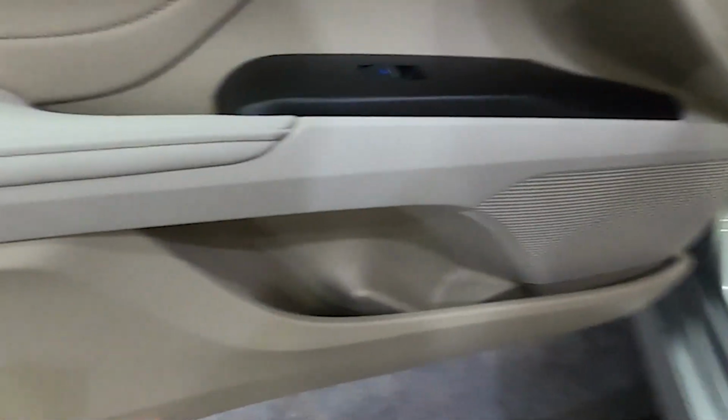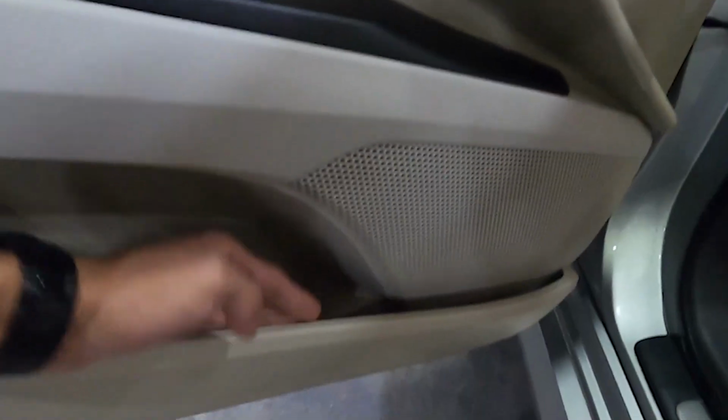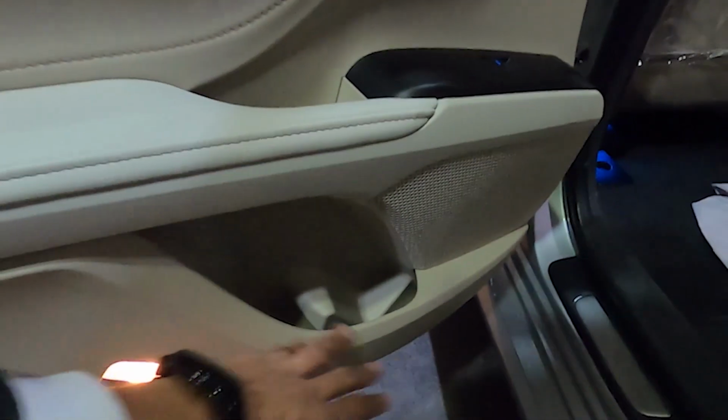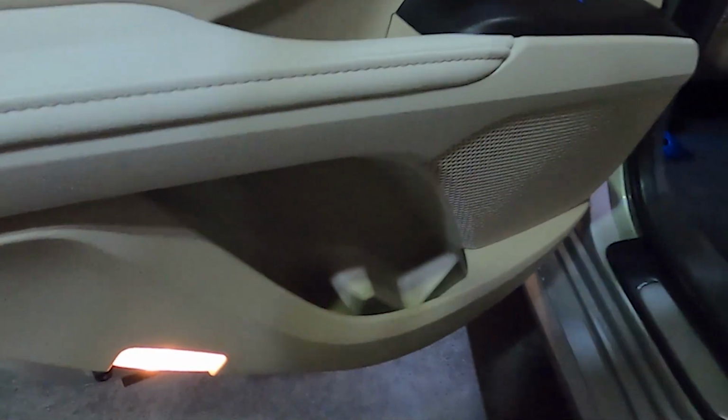The door pockets of this car are also okay. I mean, we have a bottle holder over here, but the width of this thing is very small. So you can't keep that many things over here, but still it can be used. Similarly, even for the rear seats, you can see we have one storage cubby for a bottle over here, and other than that, not that big.